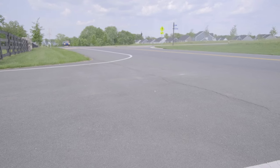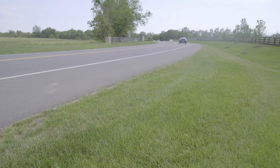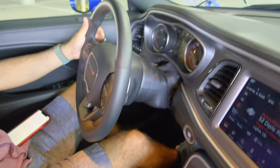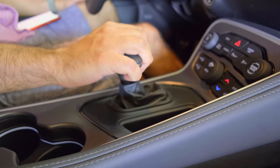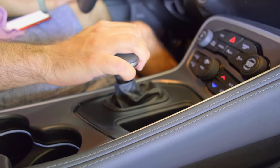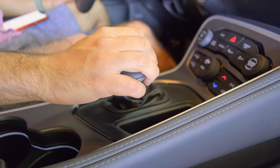Passing power is great. And the 8-speed transmission is a very willing companion. The paddle shifters work awesome and the shifts are lightning quick. You can also use an auto stick if you don't want to use the paddle shifters. And thankfully, the auto stick has the correct motion where you have to push forward for a downshift and pull towards you for an upshift.